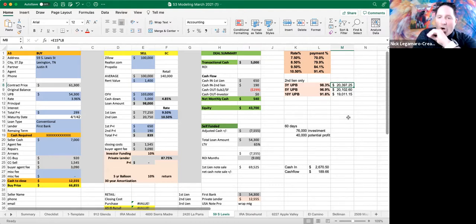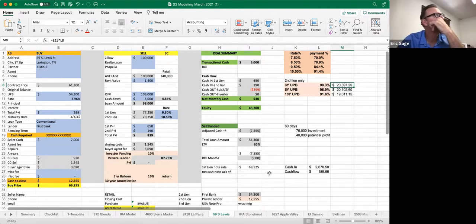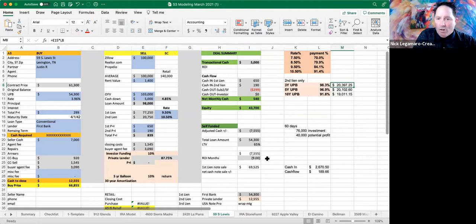This deal, with no cash out of pocket after 30 days. Okay. No cash out of pocket. 36 months. As soon as you sell the first lien, you're completely cash neutral and you have no underlying debt on it. It's all pure profit. This model will yield you 20,397 in 3 years.